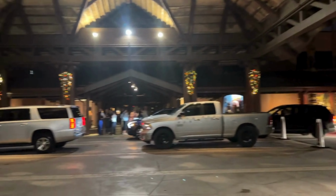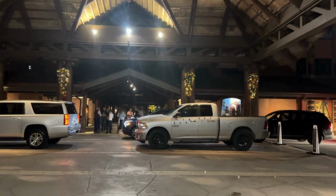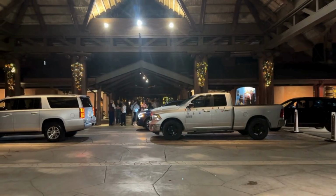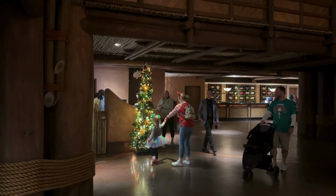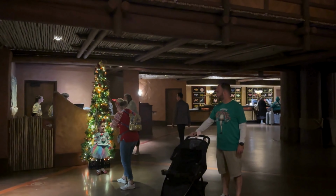But yeah, a lot busier up here. But I would say fewer decorations than Kidani Village. But I have a feeling the tree here is gonna blow our doors off. So let's go in and check it out. Just walking in the main lobby, and that's not what we're excited about. Pretty, but not what I'm excited about.